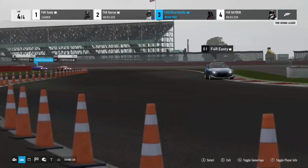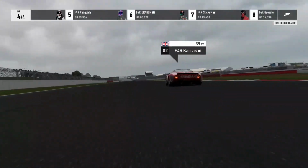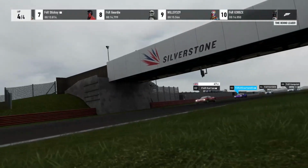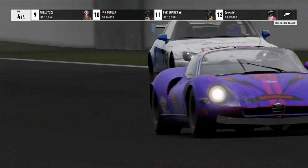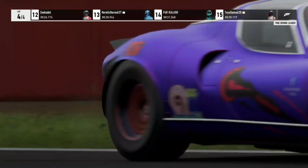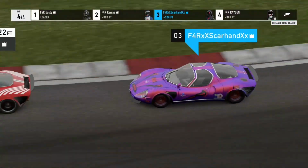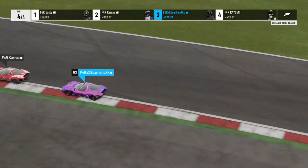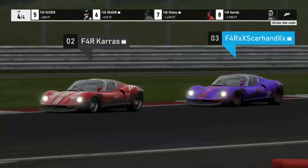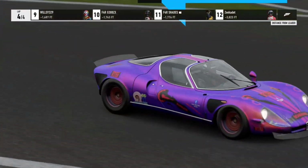Karras is doing everything he can to hold that spot. This is really with only a few corners left. They are now on the hanger straight, coming under the bridge. Only going to be about 3 corners left. It's really now or never, as Vanquish looks to make a move on Raiden. And I do believe Scarhand is going to make a move here as well. Maybe if not on the brakes, he's going to try to square him up and get on the gas just a bit sooner than Karras.